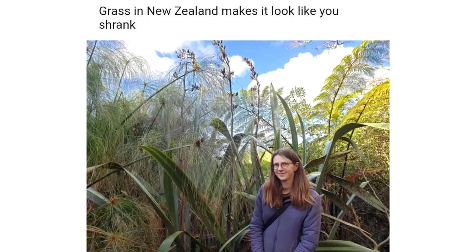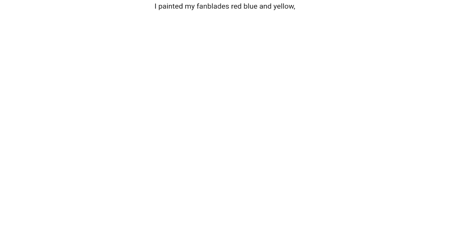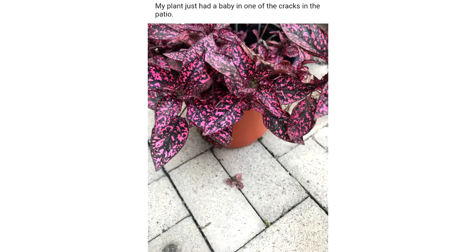Grass in New Zealand makes it look like you shrank. The hotel I'm staying at has a Texas-shaped pool. I painted my fan blades red, blue and yellow, and when you take a picture it creates more colors. My arm from laying on cables. My plant just had a baby in one of the cracks in the patio.